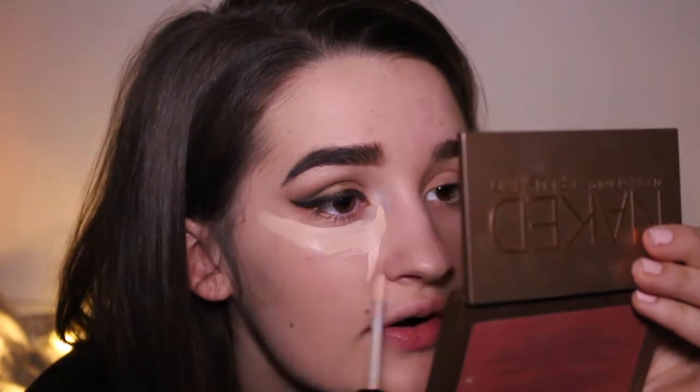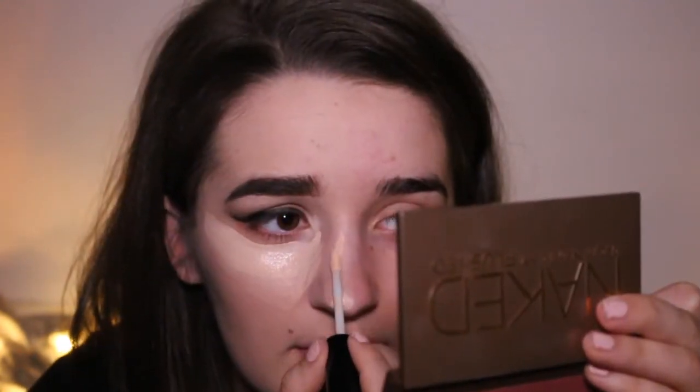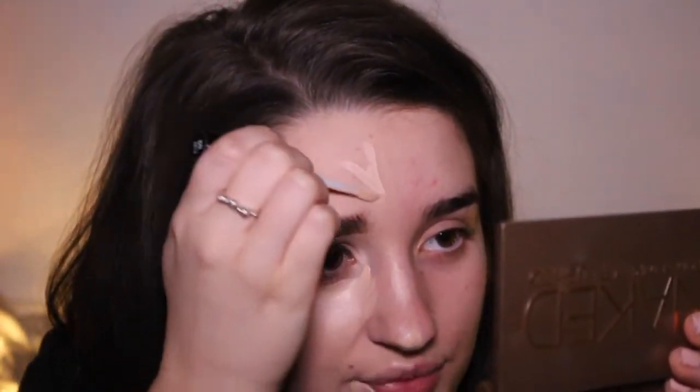Foundation done, onto concealer. So we're doing big old cross here, here. I do here, plump up the lip, and on the cupid's bow, like that, and on the head as well, just to brighten. You've gotta have that blinding under eye, don't you? It's gotta happen. So now that's done, and I look white as anything.